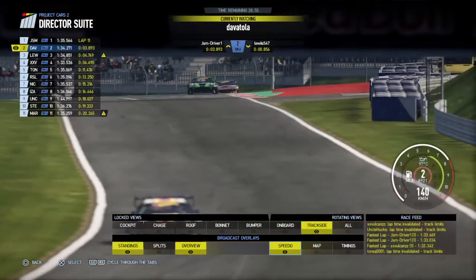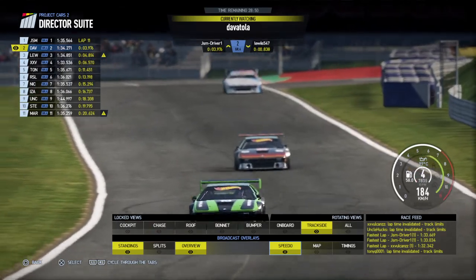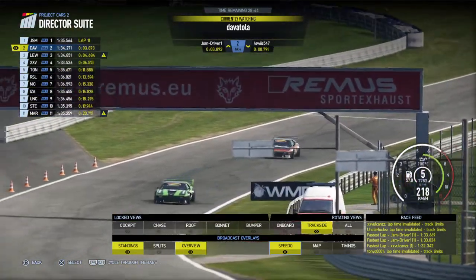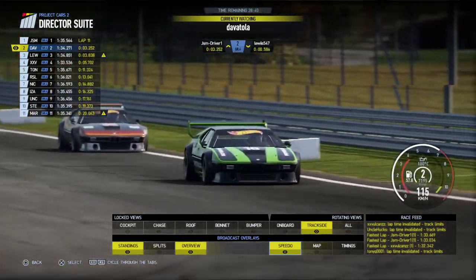Back to the fight for 2nd position. It looks like Dav has pulled a little on him. Vulcan squirming in the background. He's going to be pushing hard to catch these guys. At 2 seconds in it now. He's definitely catching. It's just a matter of when.